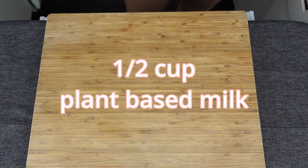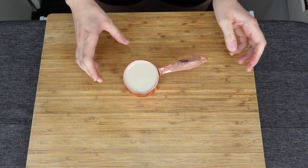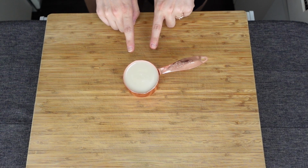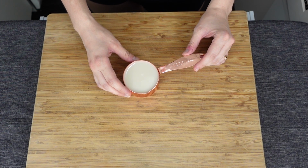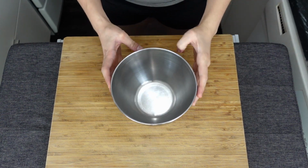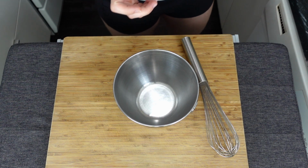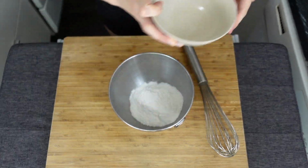We are also going to need 1/2 cup of plant-based milk. Today I'm going to be using actually some nut milk. We're going to be using macadamia milk here, but you can use any sort of milk or dairy product that you like. We are going to grab a bowl and a whisk. And now we're going to start with our gluten-free flour. We're just going to dump that right in there.